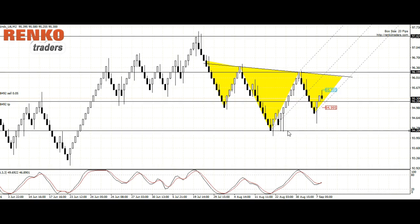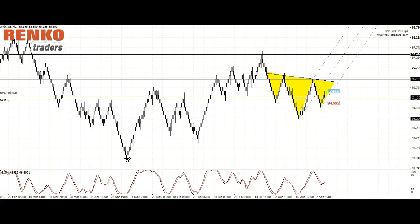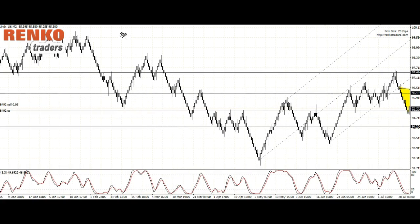Keep a note that you've got the inverse head and shoulders low at 94.2, so if prices fall back to this level, then the inverse head and shoulders pattern would be invalidated. The broader picture for the US dollar is that after a test towards 97.5, we could pretty much expect a bit of a decline in the dollar index. In order to understand this, we need to look at the bigger picture.